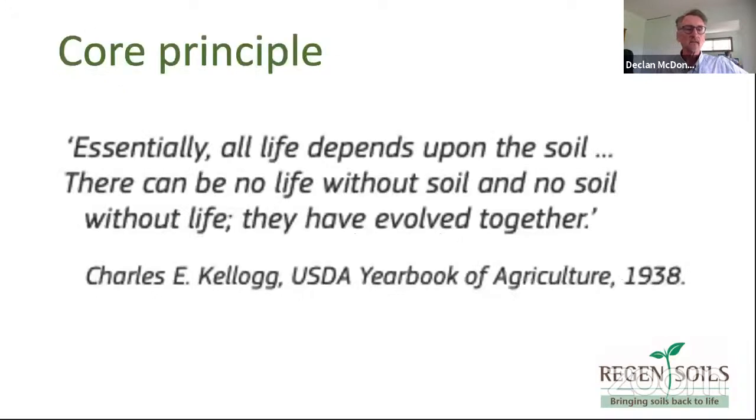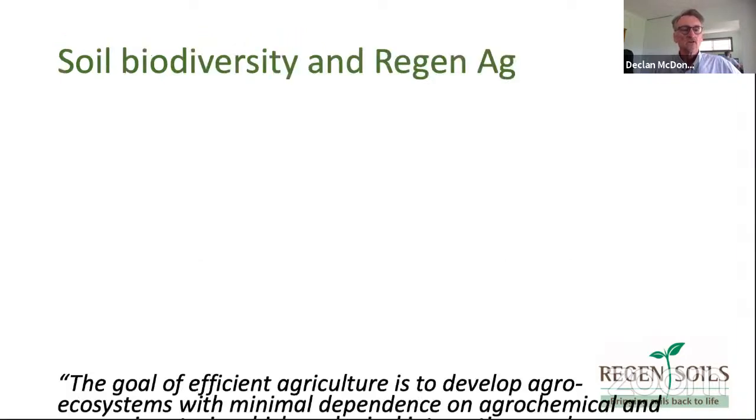Okay, so the core principle that I think we really need to take on board, and this is stating the bleeding obvious, but I think we still haven't gotten it, is that all life depends on the soil, and there can be no life without soil and no soil without life. They have evolved together. And this is a quote from a famous naturalist from back in 1938.